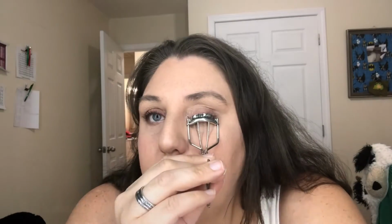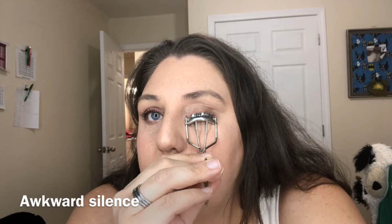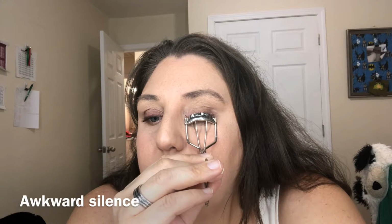So I usually crimp twice. I let them dry for like half a second, and then I crimp twice. They stay like a little bit like that. They're not super dramatic, but they're out there.